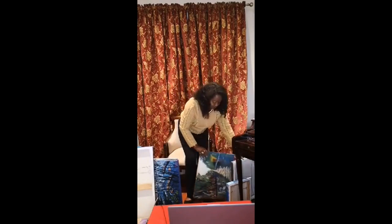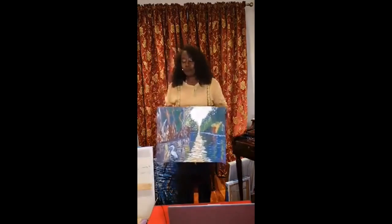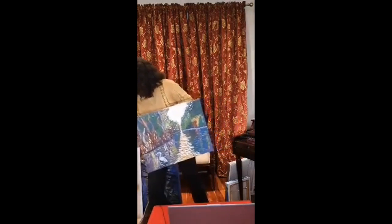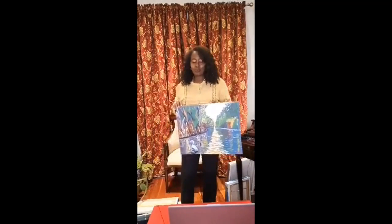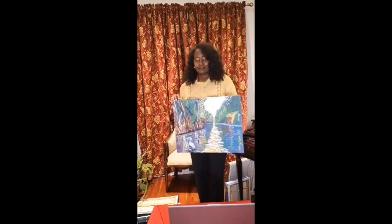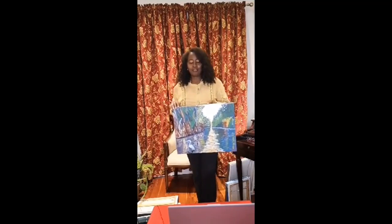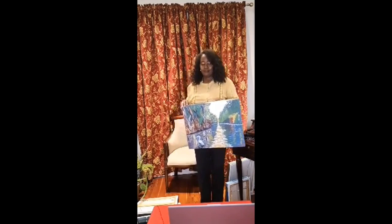Here we have another water scene. Let's take these around. So we have the Caroni Swamp. And we have another heron motif here. Alright, so in the marshes, the reflection of light coming through the end of the tunnel and reflecting onto the water in the marsh. So this one we call Alone, because the heron is alone.